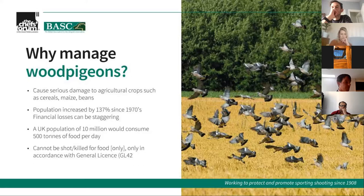And the contextualization of that is that third point down. If we took those 10 million individuals on one day, they will have to consume 500 tons of food. And that's every day of the year at a 10 million population. So the volume of grain they are consuming is massive, and there's no farmer that can absorb those types of losses nationally. So it's why they're controlled. And it's because of that reason alone that we manage pigeons.